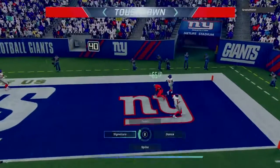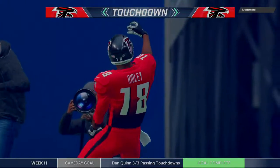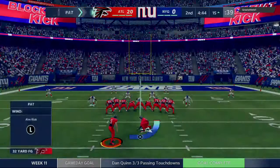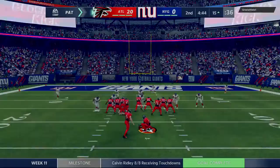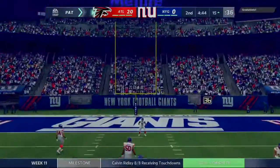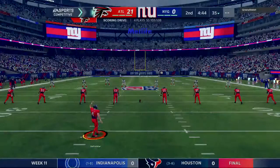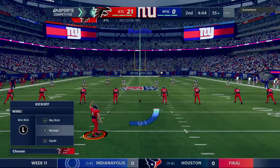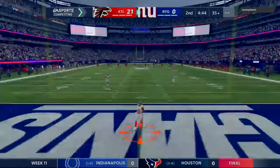And that will be taken in by Ridley for a Falcon touchdown. Calvin Ridley with his 2nd touchdown of the game, number 8 on the season. And the Falcons push further out in front. And it is now 21-0. Makes the score Falcons 21. Now following the touchdown, Hoff-Richter to kick off.